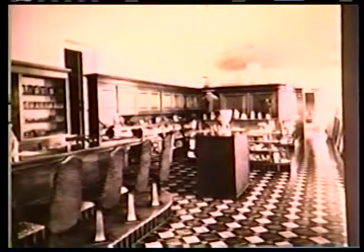The outside, this gives you an example of the beautiful living room and the fireplace. Certainly doesn't look like a typical doctor's waiting room. Oh, and this is the old soda fountain and the drugstore. I had many sandwiches sitting on one of those stools there.